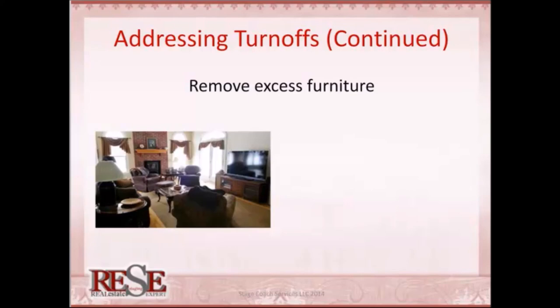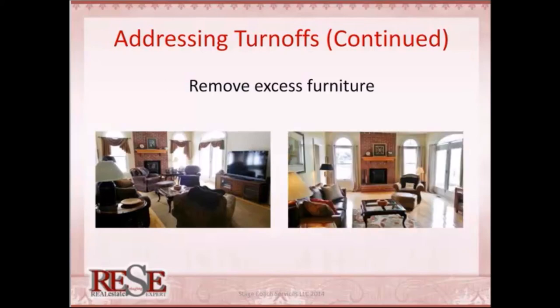Usually all you have to do is remove the excess furniture, and that is free. Here's an example of a very high-end home. When you walked into the family room, instead of looking at architectural features, you walked in and it felt brown and it felt cramped. This is a very large room, and cramped is not something you should feel in a large mansion home. So we removed 50% of the furniture and brought in a smaller area rug with some color. And we also swapped out the window treatments for simple straight panels to the floor.